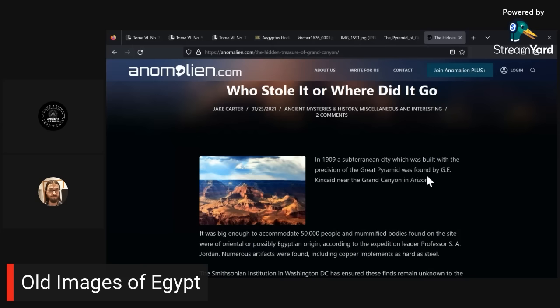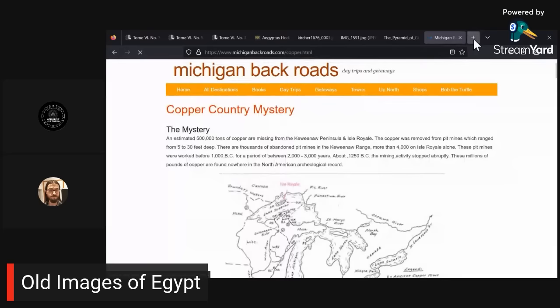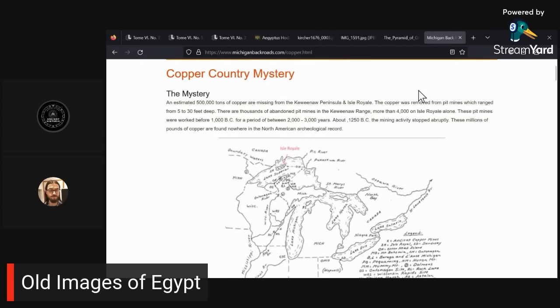One thing that I do know about is the Olmecs. The Olmec heads, yeah, of the Mexican kind of delineation, resembling Africans. I've got a small video that touches on that stuff. Yeah, 100%. So, the Copper Country mystery.